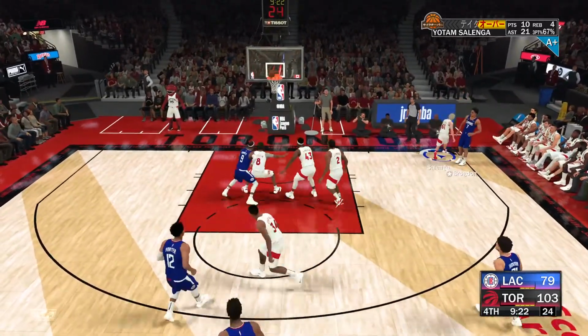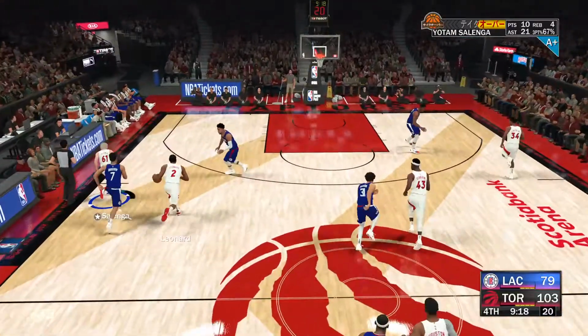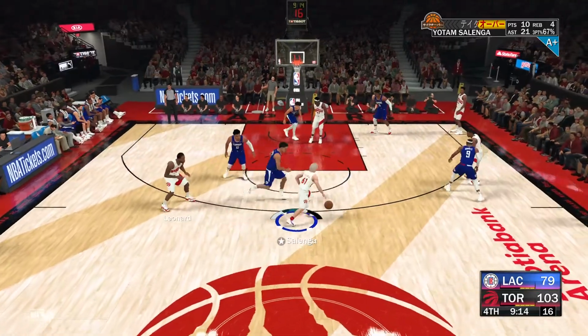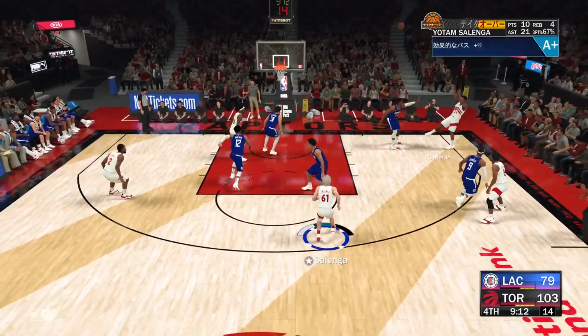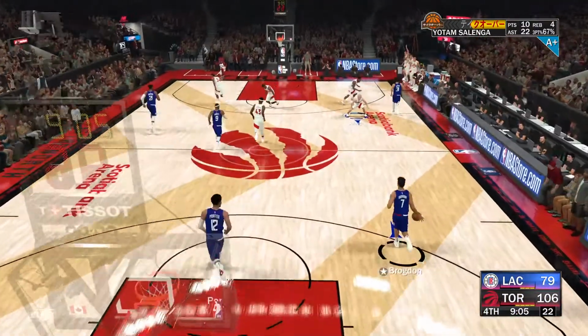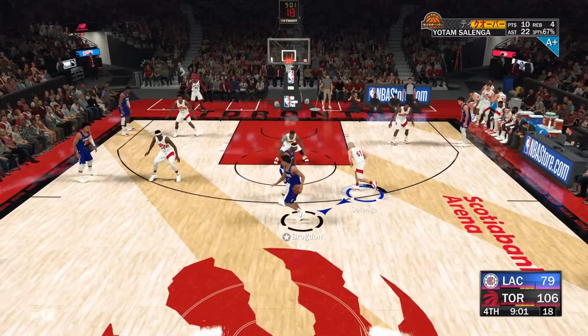The shot by Brogdon, wide open. That one, no good. And Toronto will go the other way with it. Leonard dishes to Junior. And Carter has it in the corner. And the Raptors hit again from deep. And when you call a play for Carter Jr., you really want to get him something in rhythm. Great execution there.